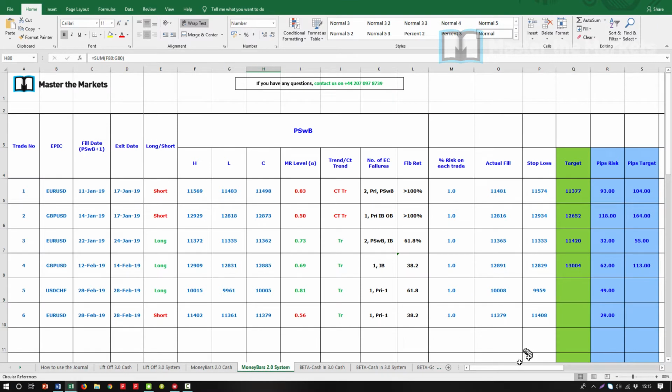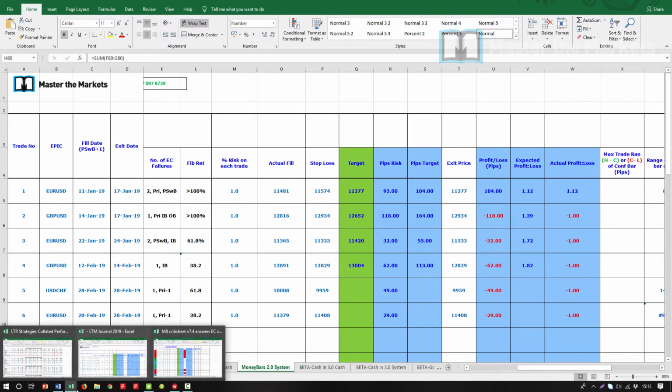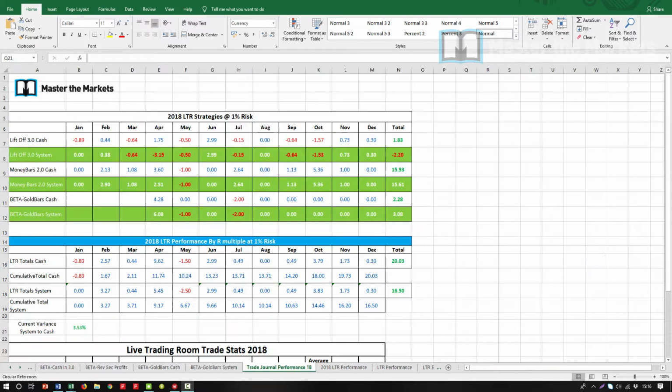Now, when we look through history in terms of the money bar's opportunities, we'll see that this drawdown matches other drawdowns that we've had. But we're also going through some pretty unusual circumstances as well. Let me explain. The first thing that I want to review with you all is this document here, and this is the Live Trading Room Journal for 2018.